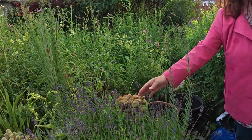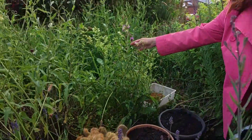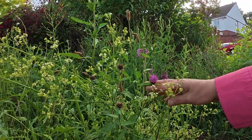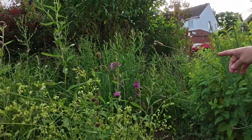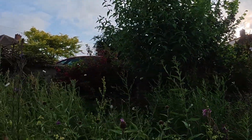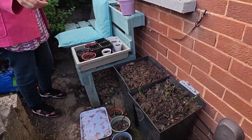Got the lavender with its tiny little florets there on the stem. Got knapweed, which always looks with its brown little balls. They think, oh my goodness, what's that going to be? And then they turn into these gorgeous purple flowers. And the foxgloves in there, and we can see some daisies. Lots of different types of flower shape. Got some pansies there in the pot behind us.